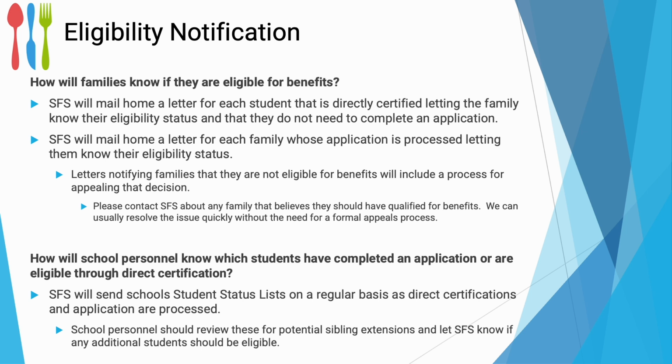And if they don't qualify, it will have some information about appealing that decision, but please contact us if you have any family reaching out to you saying that they disagree with the eligibility determination that was made for them. Usually this can get resolved really simply. It's sometimes just a processing error. So let us know what's going on. We will try and work it out with the family without needing to go through a formal appeals process.